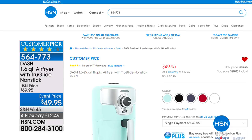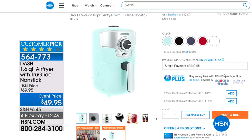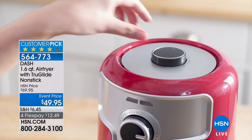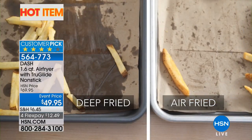It's on hsn.com, and we have a customer pick, 20% off for the customer event, the air fryer with True Glide. That's the nonstick, a rapid air fryer. Now, if you want to have that delicious crispy taste, but you don't want to add fat and calories, I will tell you, I make chicken wings in my air fryer. The ingredients are chicken wings, salt and pepper. Delicious, and at $12.49 to get home, that is such a good price. You guys are going to love that. So here's French fries, and by the way, you can grab those from the grocery store and put them in there and do all sorts of things. So that's our hot item.